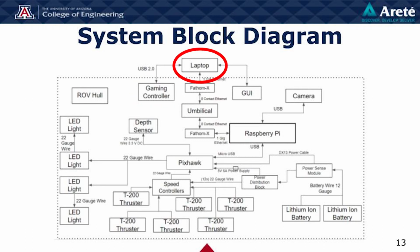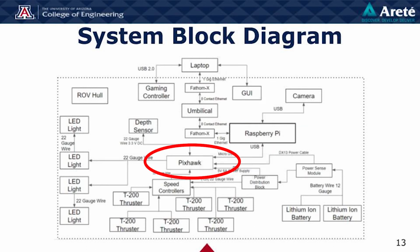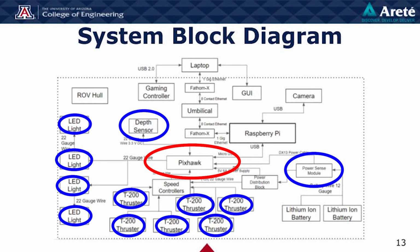Then the laptop communicates directly with a Fathom X. The Fathom X is there to amplify the signal from the Raspberry Pi to the laptop. The Raspberry Pi is for relaying the signals between the laptop, the GUI, and the Pixhawk. And then the Pixhawk communicates with all of the sensors, the LEDs, the thrusters directly.